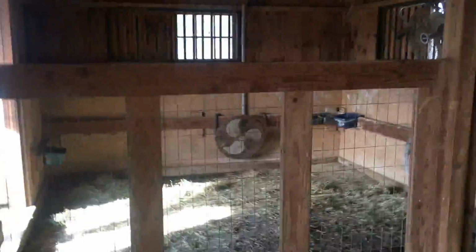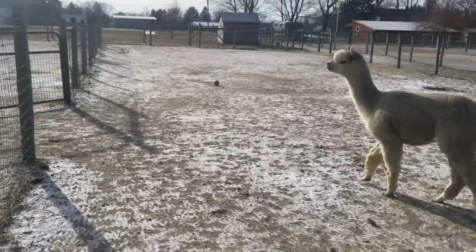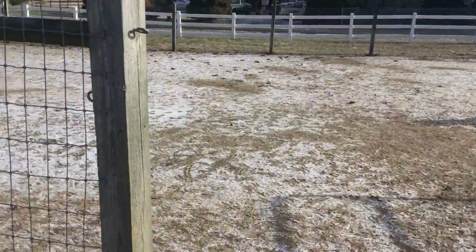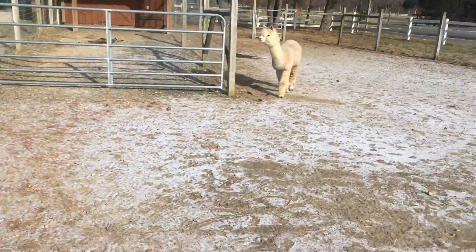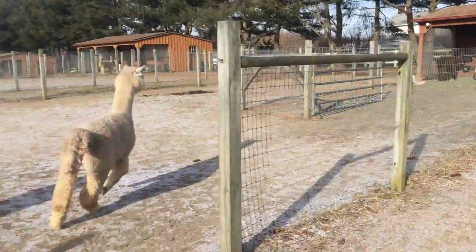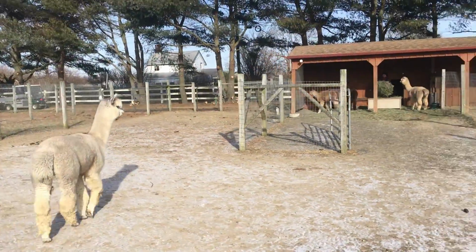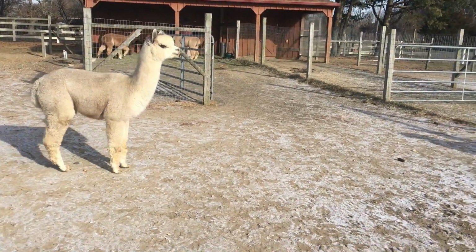All right, that's it in here. Wrong side. This way, Mono. So while I was in here feeding before, I forgot to lock them in the catch pen. Whoopsies. So now we have to get them all in, which most of them are in except for these two knuckleheads. Come on, Mono. Go ahead, go with your friends. Go ahead, Wishy. Go on in. In you go, buddy.